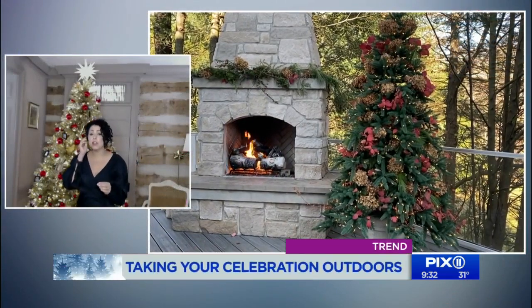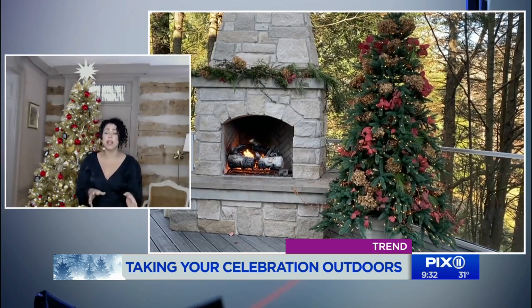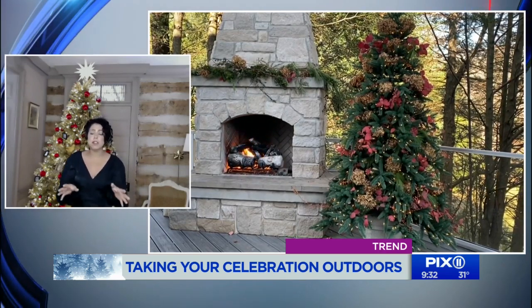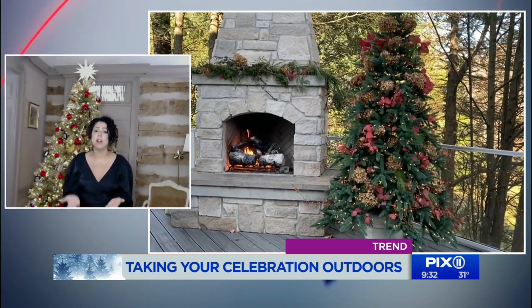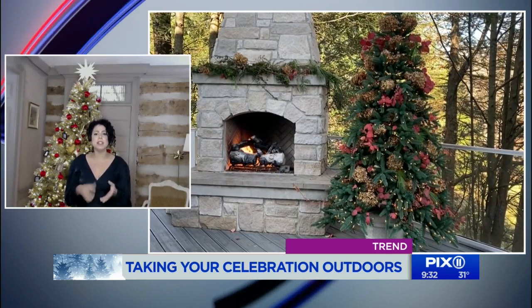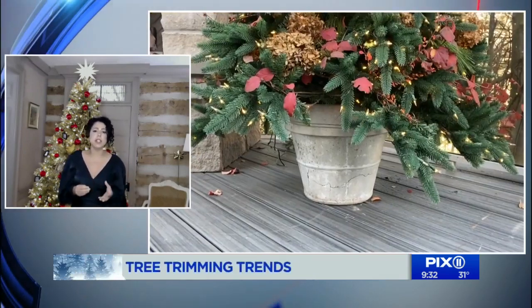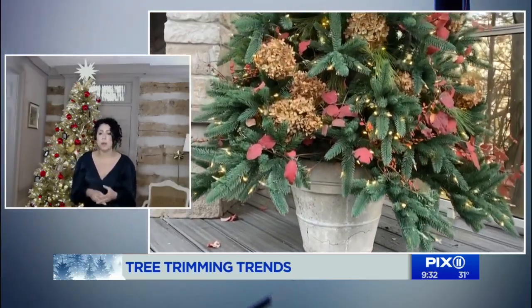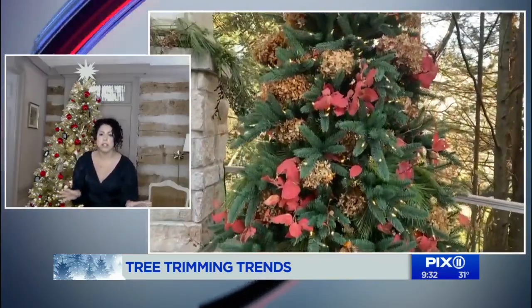But these are actually artificial trees that are meant to be outdoors. And what's so great about this idea, because so many of us this year are going to be celebrating the holidays outside, or at least part of it. So it's a nice idea to decorate outside. So this one is called the Oakville tree. It's a totally outdoor tree. It's from Balsam Hill. And what's so fun about this is it comes with the lights, so you don't have to go crazy lighting it.